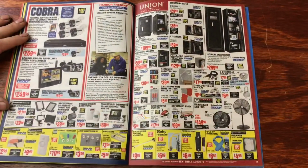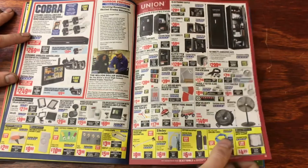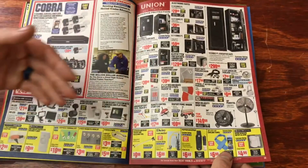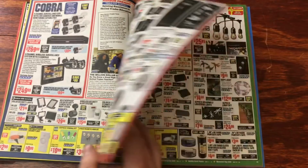Their security system and gun safes and all of that, I don't really ever go into that stuff. Electrical, super glue, all that. All the knickknacks and stuff are great to pick up, like super glue, epoxy, butt connectors, all that good stuff. It's nice and cheap there at Harbor Freight.